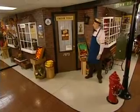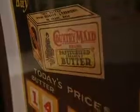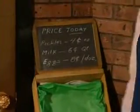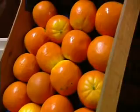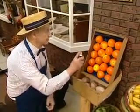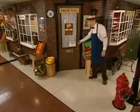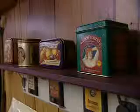This is the general store. The amount of detail required here was very demanding because I wanted it to be special. Things like the signs here, pickles 4 cents a piece, milk was 6 cents a quart, and eggs were 8 cents a dozen. Thing of the past. I even spray the oranges with an orange scent. What's really nice about this is you can walk in. This is really all my pride and joy.